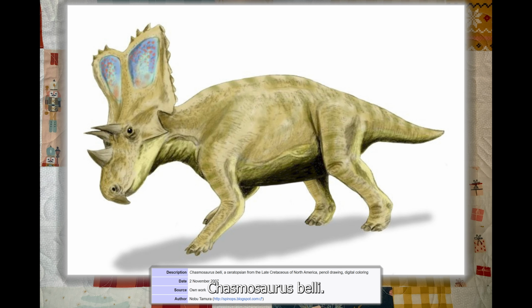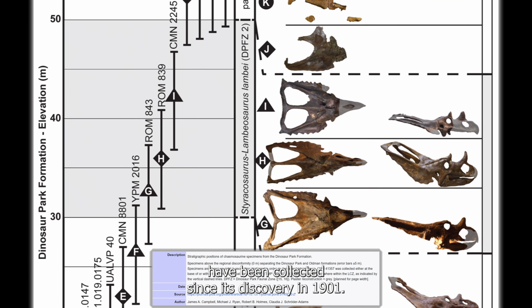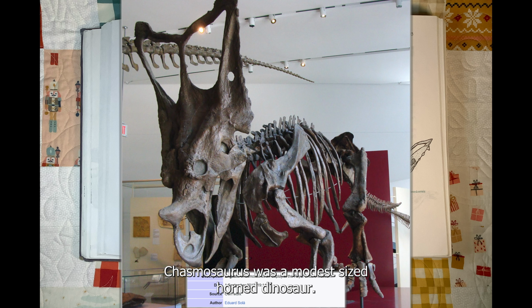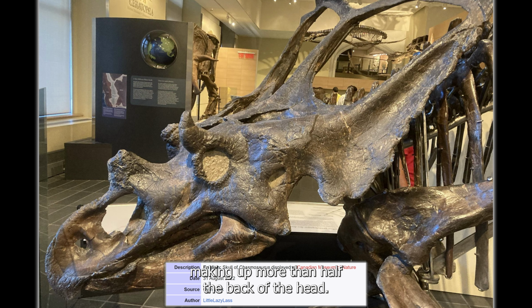Chasmosaurus belli. Chasmosaurus is one of the geologically oldest known large horned dinosaurs. It is also one of the best known, since many specimens have been collected since its discovery in 1901. Chasmosaurus was a modest-sized horned dinosaur. Its skull measured about 1.5 meters in length, much of it consisting of crest. This crest or frill was flat and strikingly long, making up more than half the back of the head. The openings of the crest were especially large.